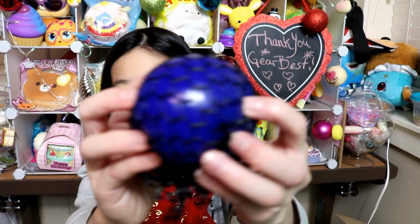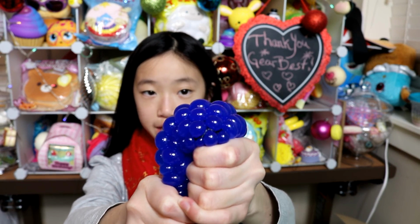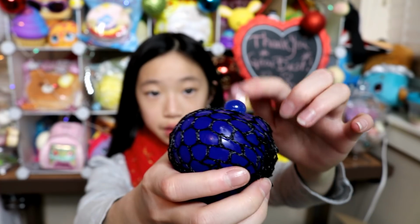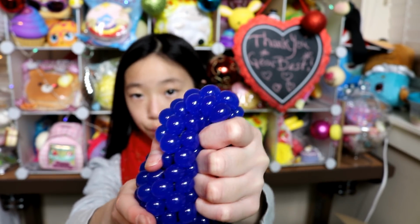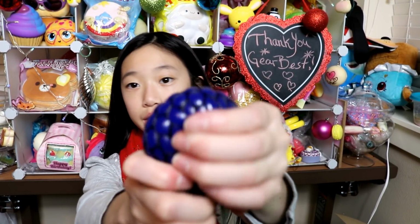Okay, so this next item is a mesh ball with some slime inside of it. And if you guys want to know what the slime inside of it looks like, then I do have a What's Inside episode video, and I'll link it down below. And so, whoa, that's so cool. It can grow really big. So they sent us this really cool blue one, and this one is so cool. You can actually feel slime in it ripping up. But here's the mesh.